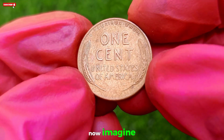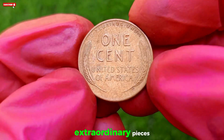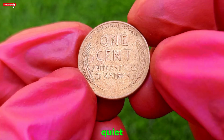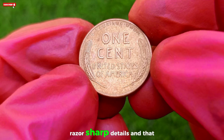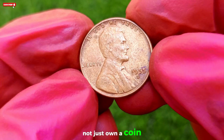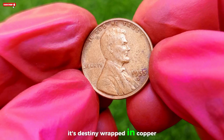Now, imagine the shock and excitement of discovering that you, or a family member, unknowingly possess one of these extraordinary pieces. Perhaps it's sitting in a jar, or maybe it was handed down to you with a quiet, forgotten story. If your coin shows brilliant luster, razor-sharp details, and that unmistakable D mint mark, don't ignore it. You might not just own a coin, you might hold the key to generational wealth. This is more than pocket change. It's destiny wrapped in copper.